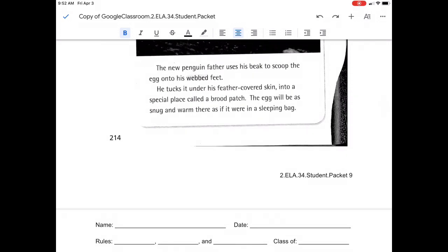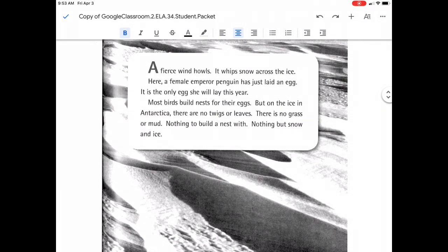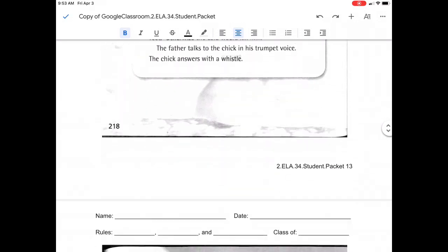Now, what about this word on page 9? He tucks under his feather-covered skin into a special place called a broad patch. Broad? I don't know what broad means. And that's on page 9. Okay, so remember, I found so far a fierce wind on page 8. So now let's go ahead and go to page 23. Remember, this is after you already read the story.